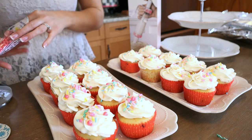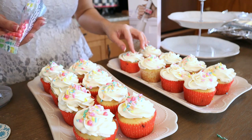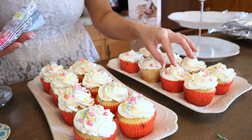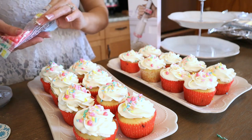And I did buy her cake, so I just wanted to make some cupcakes to go with it. Our party's really small this year. It's just us, which is, you know, there's five of us as it is. And then my mom is coming over with her stepson. So I just wanted to make it special for her.